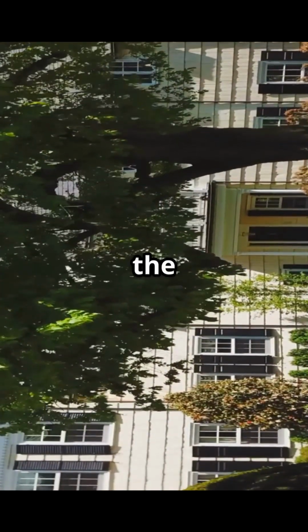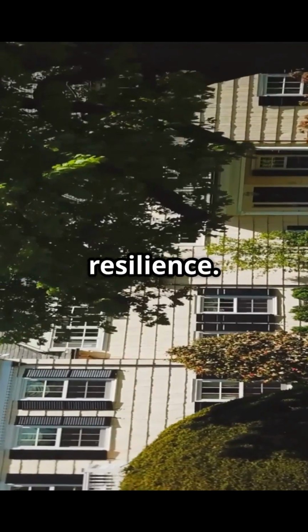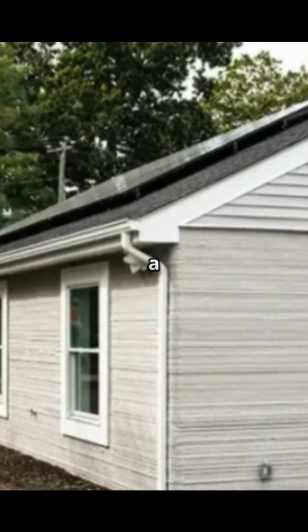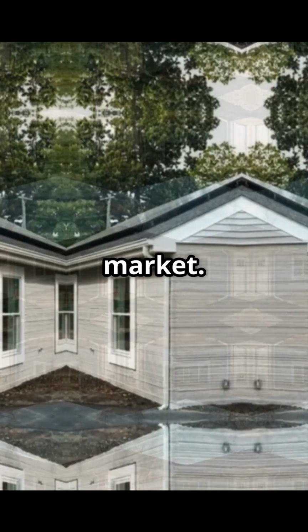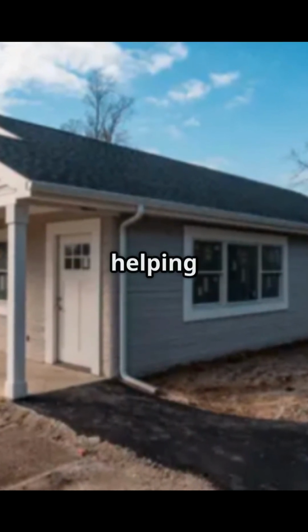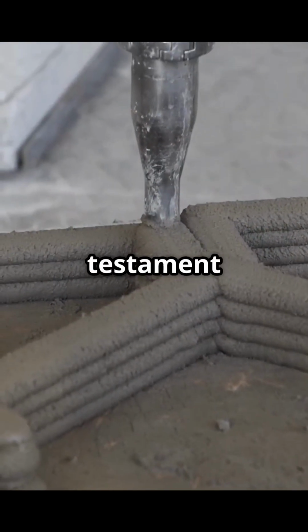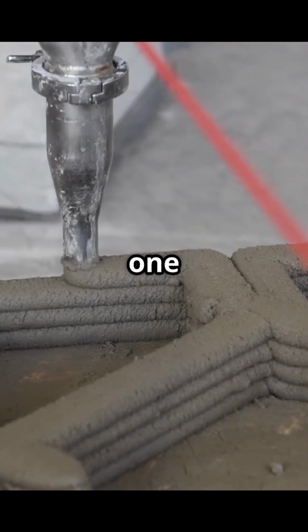Back in the US, the SQ4D house in New York is making waves for its cost-effectiveness and resilience. This 3D printed home is not only stronger than its traditionally built neighbors, but also comes with a price tag that's 50% cheaper, a game changer in the housing market. By significantly reducing construction costs, SQ4D is helping solve the housing crisis, making homeownership more accessible to a wider range of people. It's a testament to the power of 3D printing to address critical social challenges, one printed wall at a time.